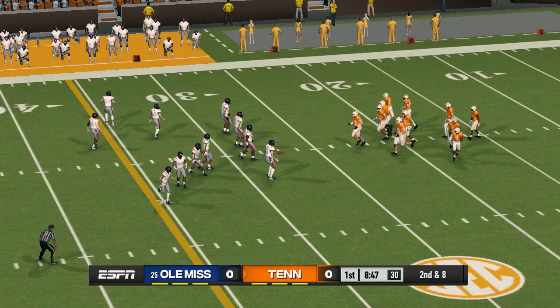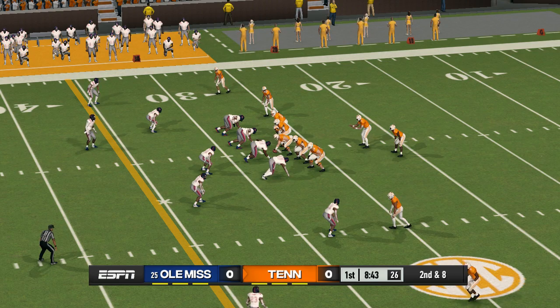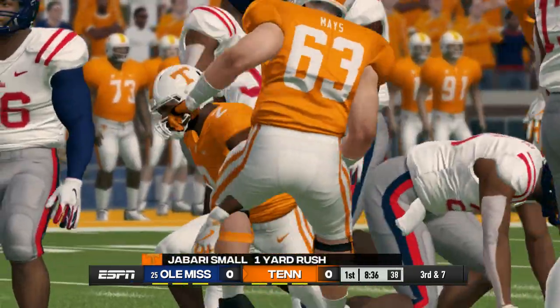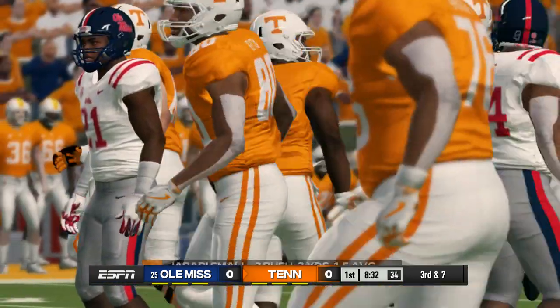It's second down and eight. Ball on the 27. Tackle right around the 28-yard line. Call it a gain of 1 yard. That makes it third and seven.